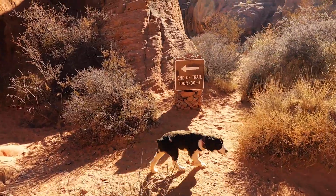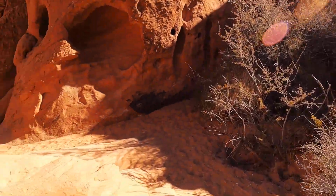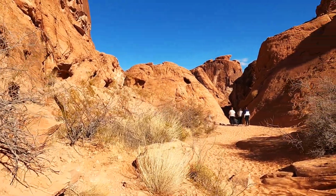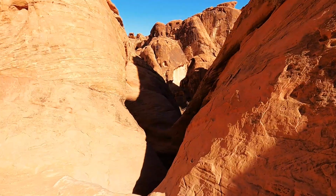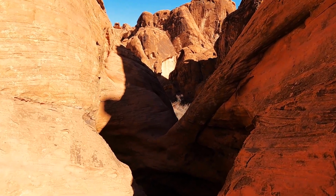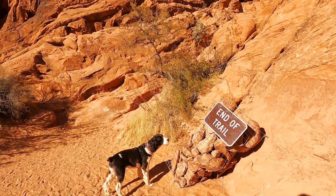All right, so we're coming up at the end of the trail in 100 feet this way. Looks like there's some sort of view here. I don't know what it is. So this is what we come down to. Go down there, and that's the end of the trail.